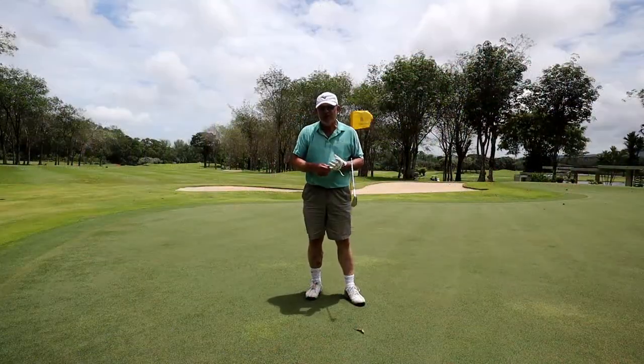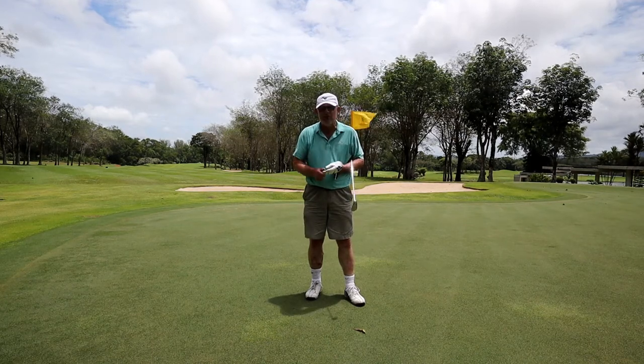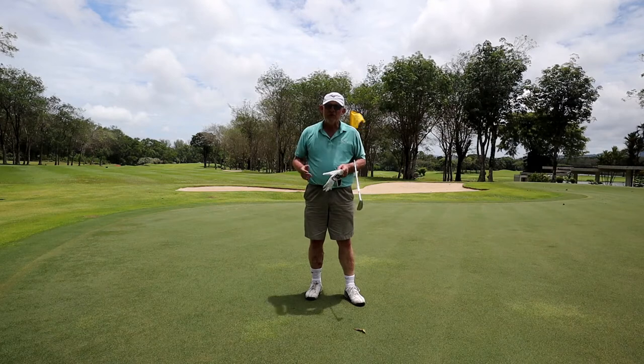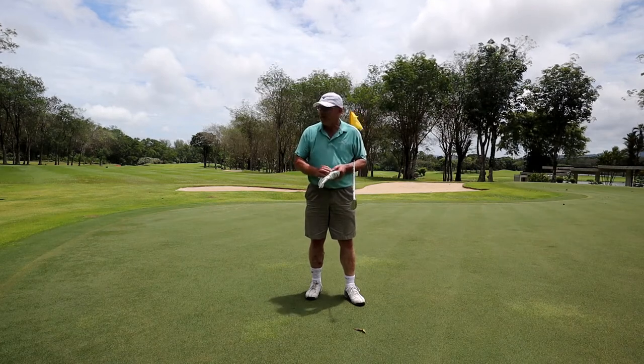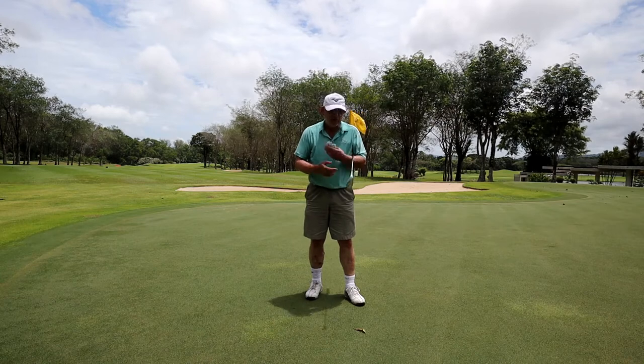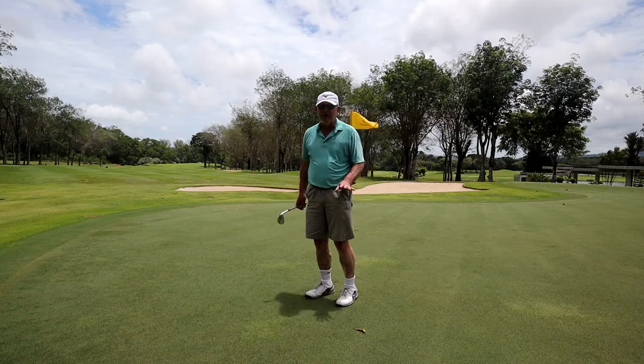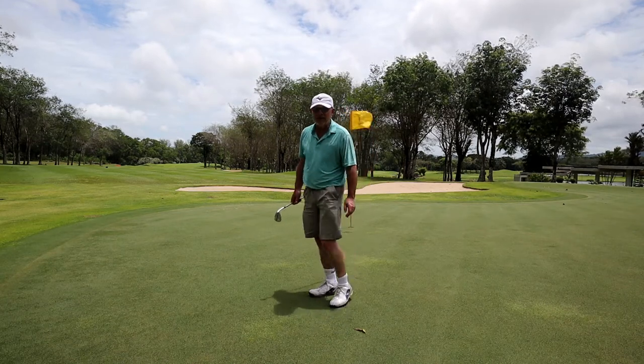Yeah, this is where golf in Thailand gets hard work. The cart was 100 yards away, brought me a sand wedge. When I got to the ball, I got no shot. I wanted a chip and run it in here with a 9-iron or an 8-iron. All I got is a sand wedge. I've given up on this round. Next time, I hope I get a better caddy.